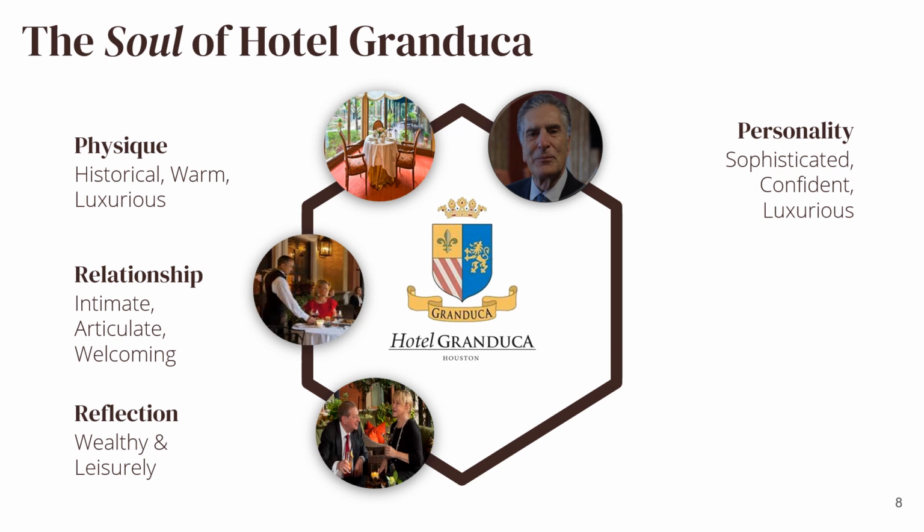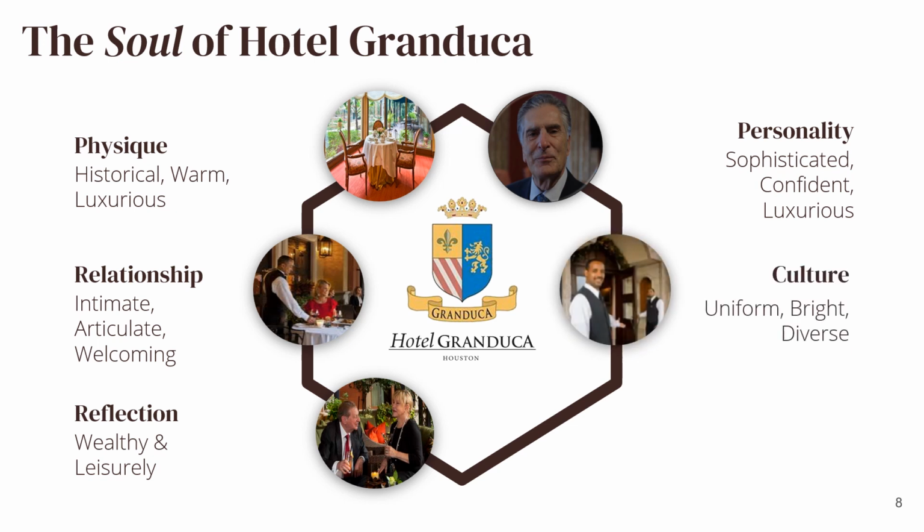Giorgio Berleni also traveled from Italy to the US and brought with him the splendor and sophistication of the Grand Duca with his passion for exemplary service. And as far as the culture goes, the people who work at the Grand Duca are all very uniform. No matter who you ask a question, whether it's the valet, the front desk, or a server in the restaurant, they will all answer you in the same uniform manner with the same beautiful Grand Duca smile, and they're a very diverse group from all areas of the world.